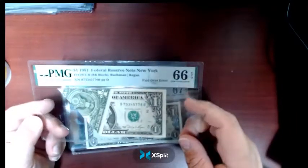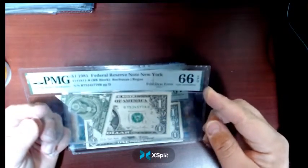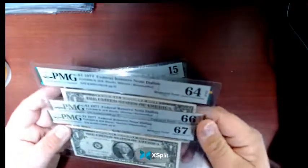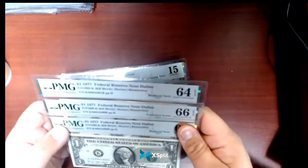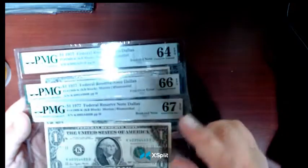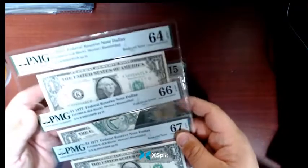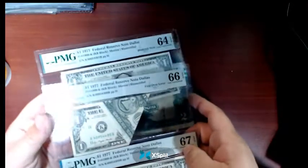It's also in a great grade. Usually these notes don't come in gem. Here's kind of a neat thing. You see the term bookend note a lot in paper money, and a lot of people have a different explanation for them, but a true bookend note is the note before and the note after an error note. That's the real terminology for a bookend.